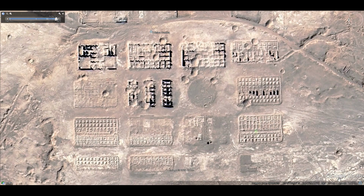Welcome back to our search for the ruins of Atlantis. Today, I'm going to start with the location we saw in the last episode. It's area number 4, which I marked in Google Earth and we saw in the last episode at the beginning of the video.